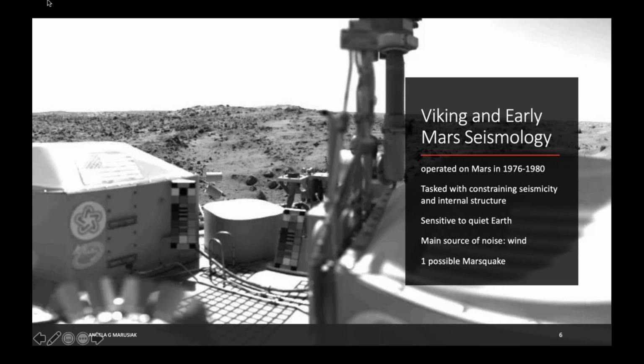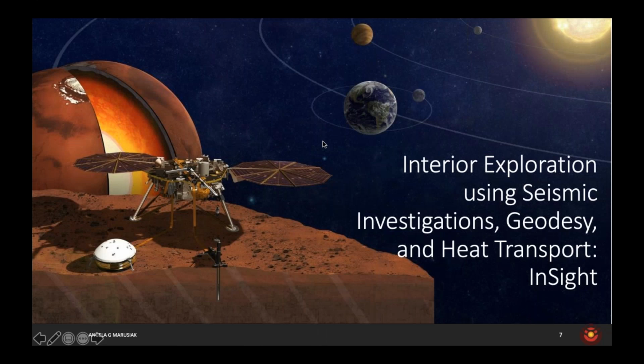And that brings me to InSight. So a lot of people will say InSight is the first seismometer on Mars. And if you're talking about being on the surface of Mars, that is absolutely true, but Viking is technically the first seismometer to visit the red planet. It just never touched the ground.